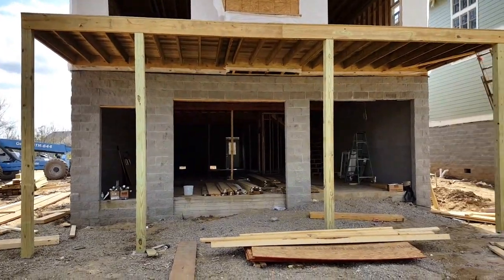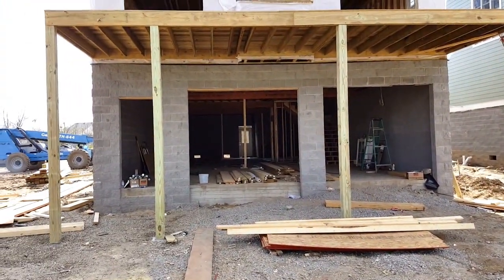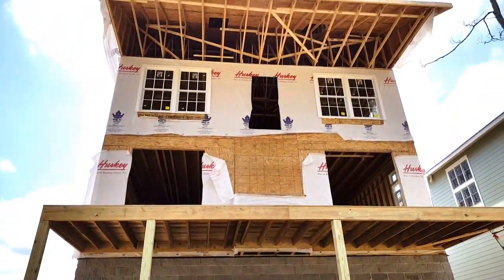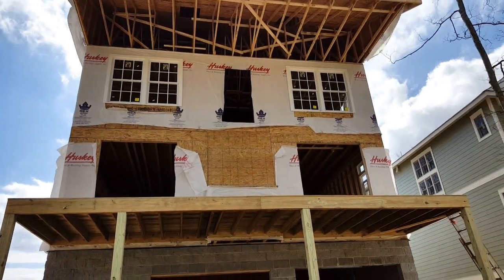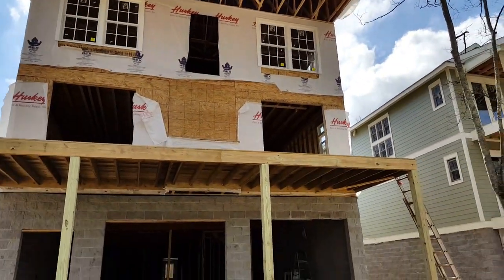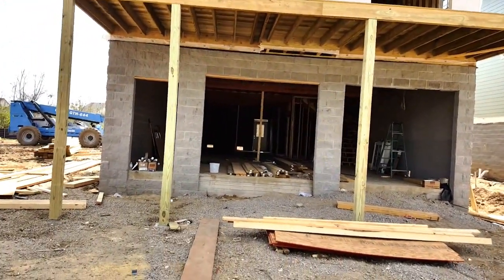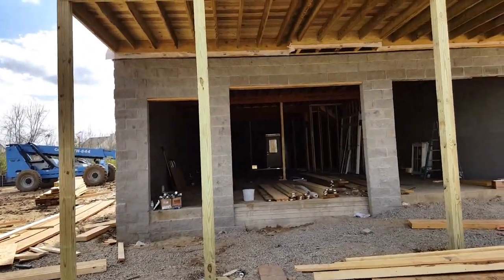We tried to do an earlier video, but there was just so much noise we couldn't get it done. So I want to walk through the house. As you can see, framing's almost done. We have to put on the upper deck, and then we're ready for siding. We're actually going to start putting siding on Monday. And I want to walk through the house. There may be some stutters from me, I apologize, but it's a lot to talk about.